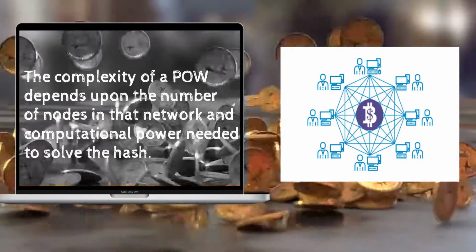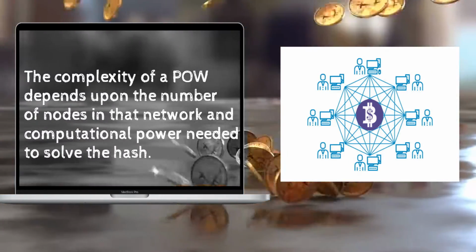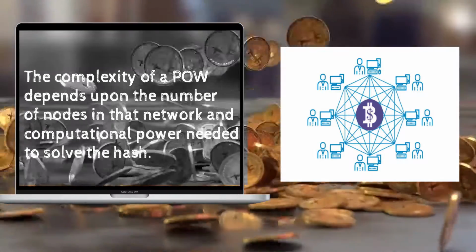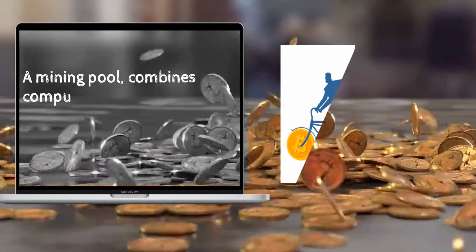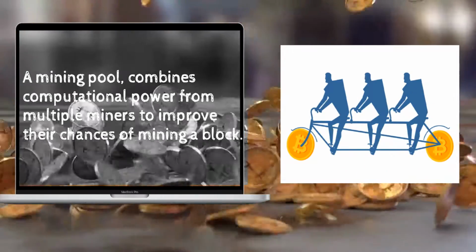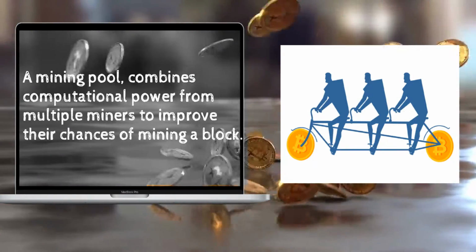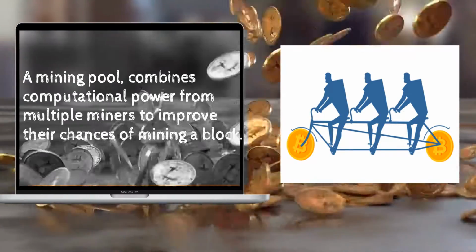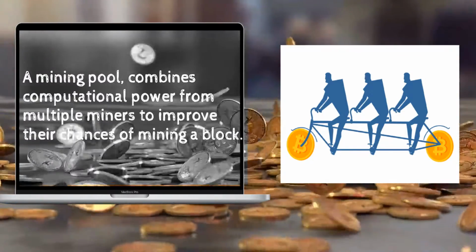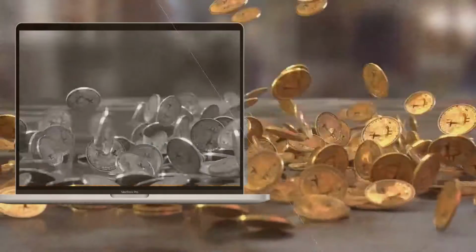These days, it's nearly impossible for a single individual to own and operate enough computational power to mine a block before the competition. This is where mining pools come in. A mining pool combines computational power from thousands of miners worldwide to improve their chances of finding a block. As a result, even novice miners with a limited budget can participate in mining. If the pool finds a block, the reward is divided among all participating miners in proportion to their computational contribution.